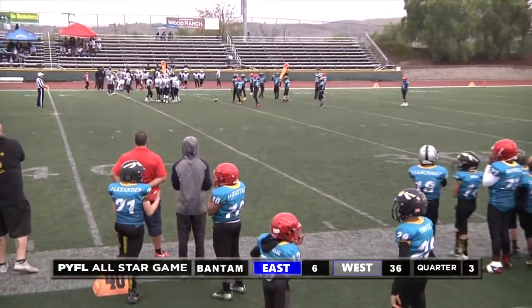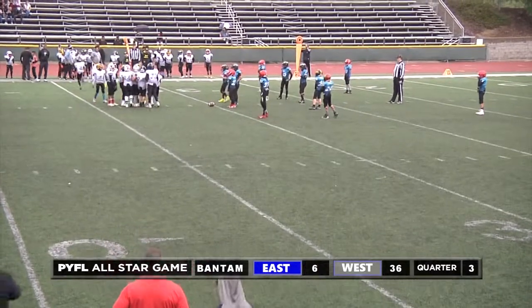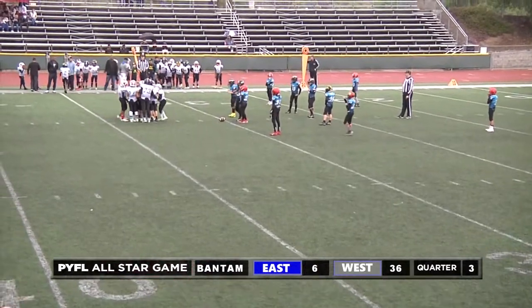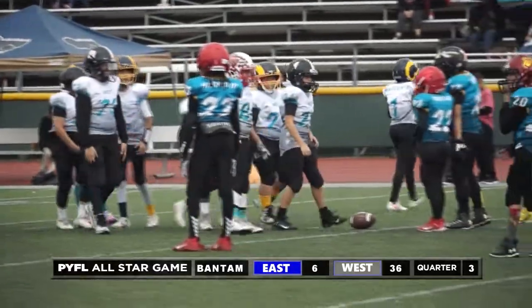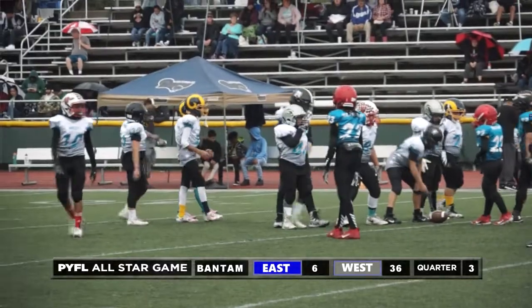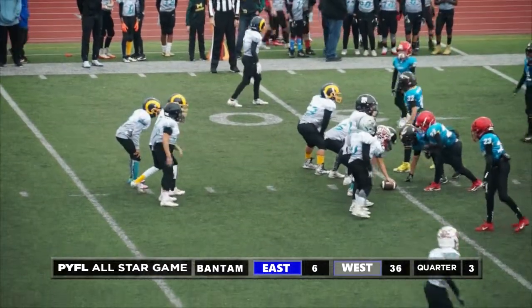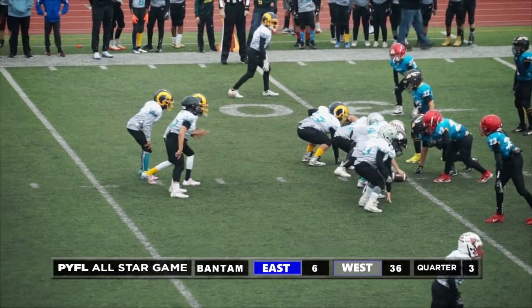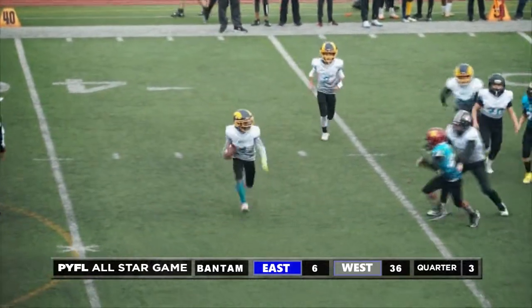Well, there's no question the Western Stars are going to win this Bantam League fray here today at Moorpark. But it's all about individual talent, and it's a joy to watch these young stars do their thing. Well, I do find it interesting that the West got 4 practices and the East got 3 practices. So you're saying that one extra practice made a difference? Or is it the kids? It's the kids. It's talent.